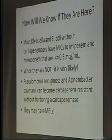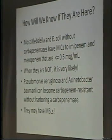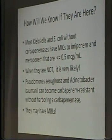So how do we know that most Klebsiella and E. coli without carbapenemases have MICs to imipenem or meropenem that are less than that? When they're higher than 0.5, it's very likely they're producing carbapenemase. That's how we'll know they're there. We'll see high MICs to imipenem. That's the deducible one. If it's sensitive to imipenem, it's sensitive to meropenem, it's sensitive to doripenem. If it's got an MIC of 1 or more to imipenem, then we very likely have a KPC. I think we'd have to send that out, of course, to detect it. But did we detect that here? We had to send it out for the conference. Did we? To confirm it, yeah.